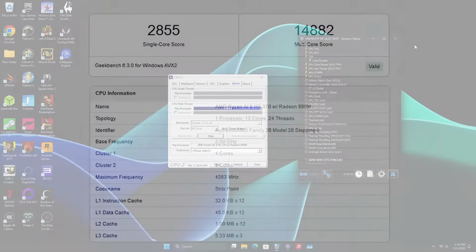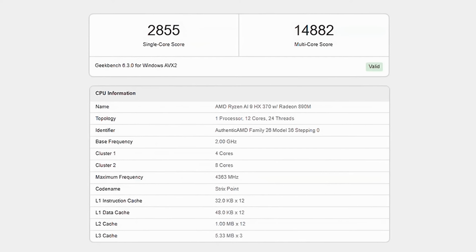Now, I wanted to get into some benchmarks, and the first one we have is Geekbench 6, looking great here with a single of 2,855. Multi of 14,882. So this is keeping up with other HX370 powered mini PCs, at least when it comes to CPU performance.